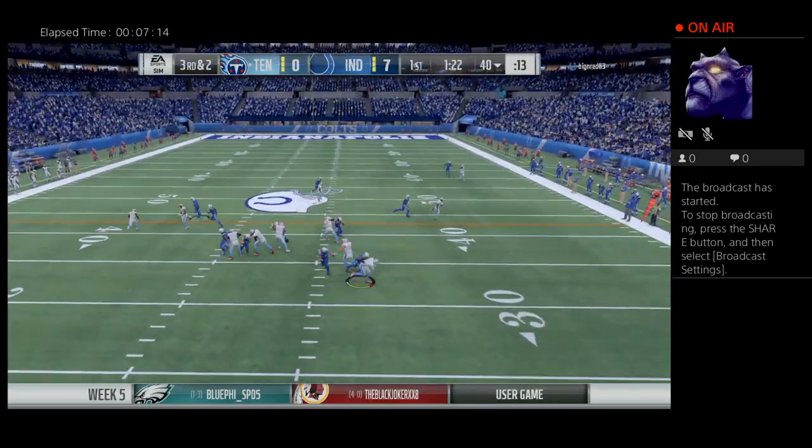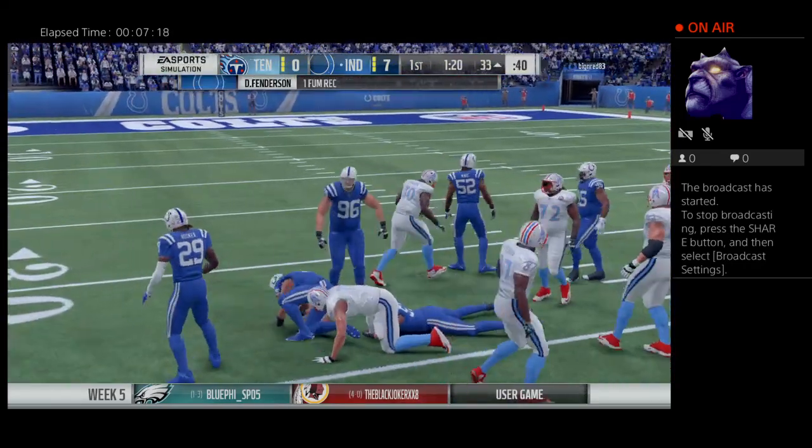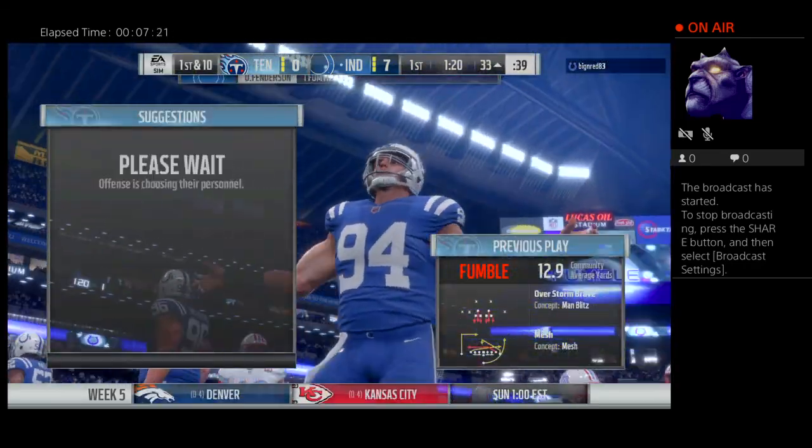Goff throwing again. Nowhere to go here. He lost the football. And they have the football and will set up shop at the 33-yard line.